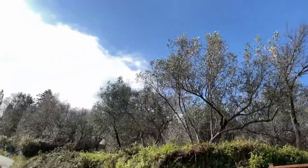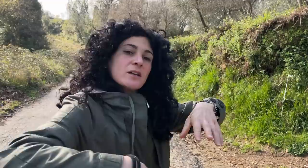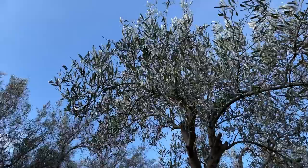As you can see, guys, here we are in the middle of olive trees, because in Calabria we have a lot of olive trees. Now they are not blooming because it's not spring yet. And usually this is the period of the year in which they cut the, how do you say, rami? Branches. So they have the chance to grow and grow the olives that will be ready here in Calabria around the middle of November.